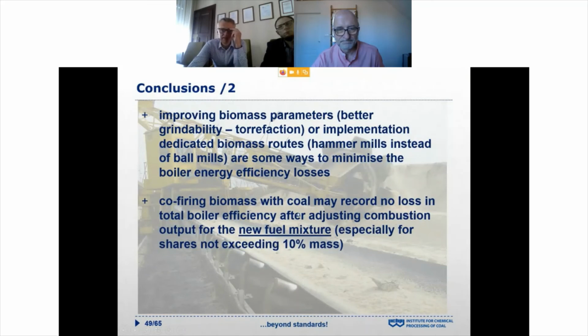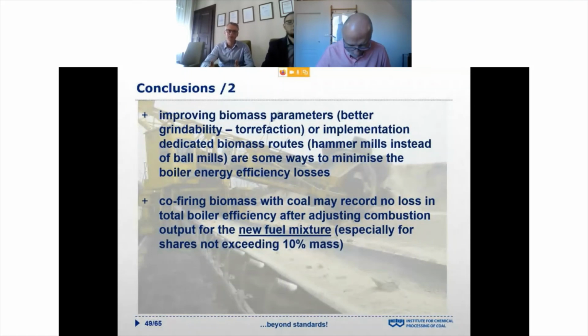Generally, co-firing the biomass with the coal may result in no loss of boiler efficiency when we adjust the combustion output for the new fuel mixture, especially for shares which don't exceed 10% by mass. Of course, the situation is different when you do trial testing. You just add the biomass to the coal and then you combust it, so you have not prepared the installations. Your mills behave in the same way as they did with coal milling. Your transportation systems behave the same way. Your boiler responds the same way. So it can behave very strangely and the efficiency may go down very strongly.